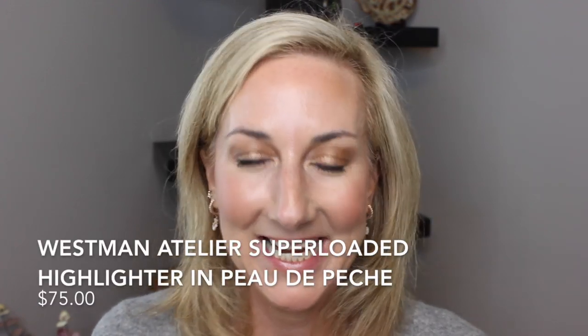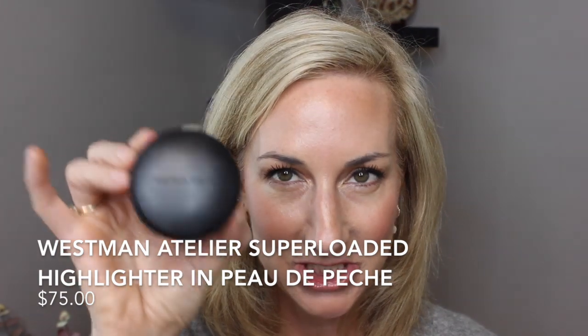And I just kind of want to give myself a little break up all the bronziness with a little bit of pink here. A little bit of warmth. But can you see it has a little bit of glow properties to it. Okay. For highlighter, you guys, my absolute favorite ever is the WESTMAN Atelier Peau de Peche.